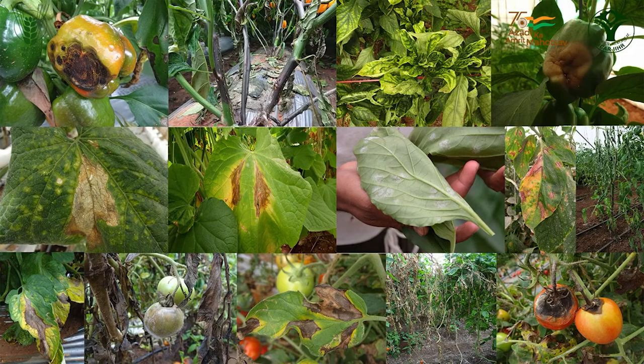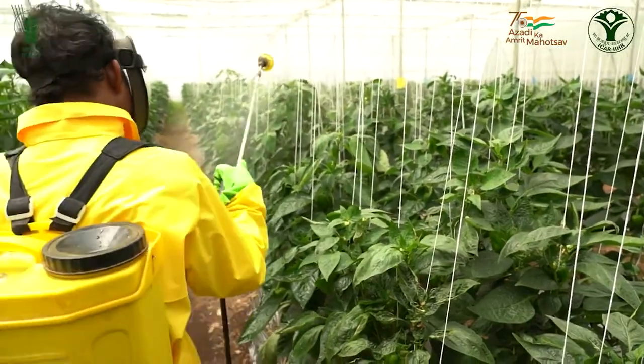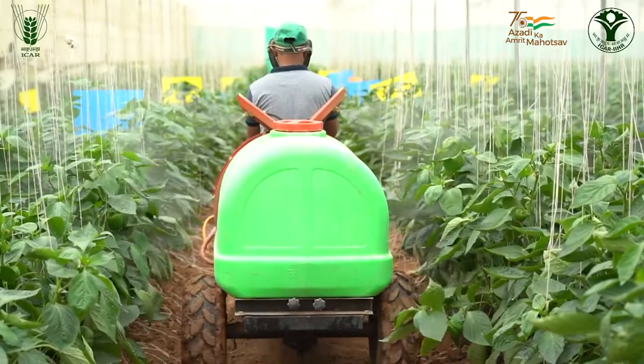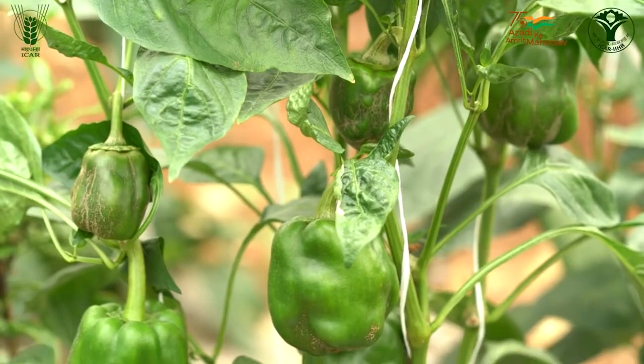Many pests and diseases start infecting the crop immediately after planting. In order to prevent the multiplication of these pests and diseases, spraying of safe and essential insecticides and fungicides should be undertaken at an early stage. Thrips and mites are the common major pests in all three crops.